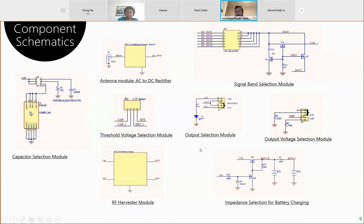Then we have the output selection module, where you'll choose the VCC in this scenario underneath the measure 1, and that will release the voltage into different output sources on the board itself. And then we have the output voltage selection, where we have the standard 3.2 volt, and then 4.1 volt and 4.2 volt. Again, for this one, I did choose the 4.2 volt as the output for the board.